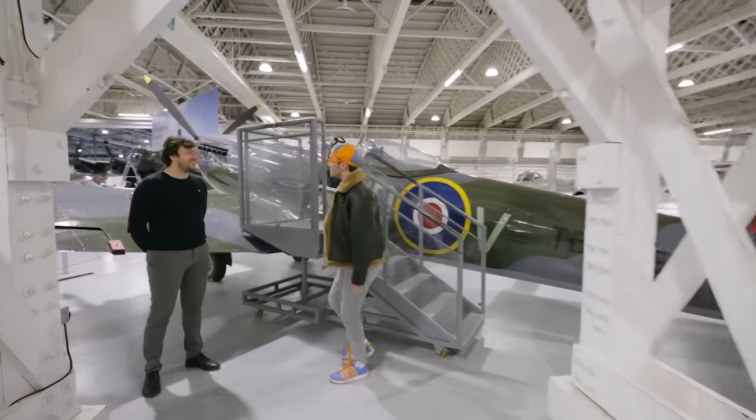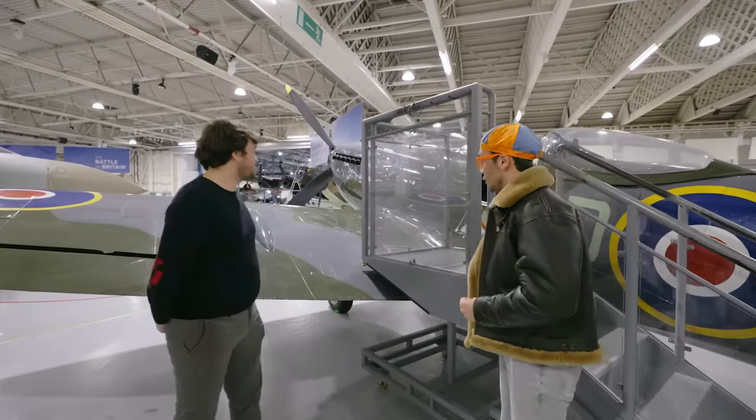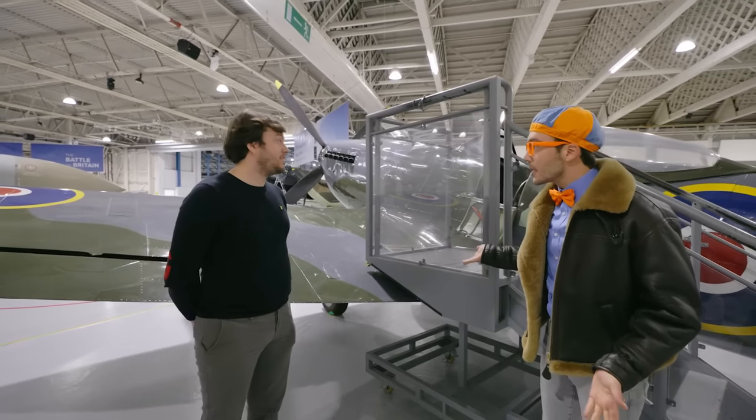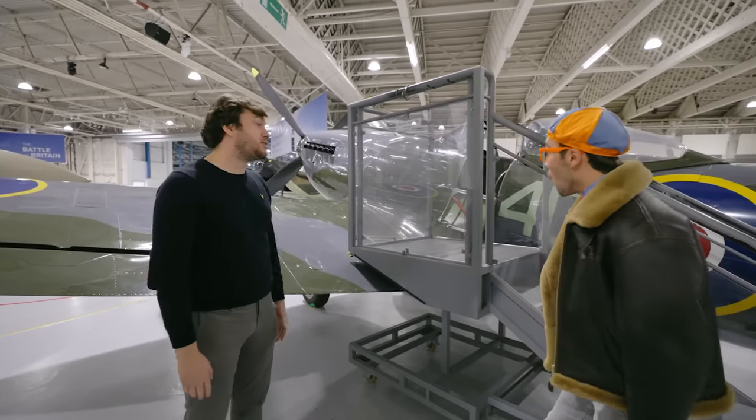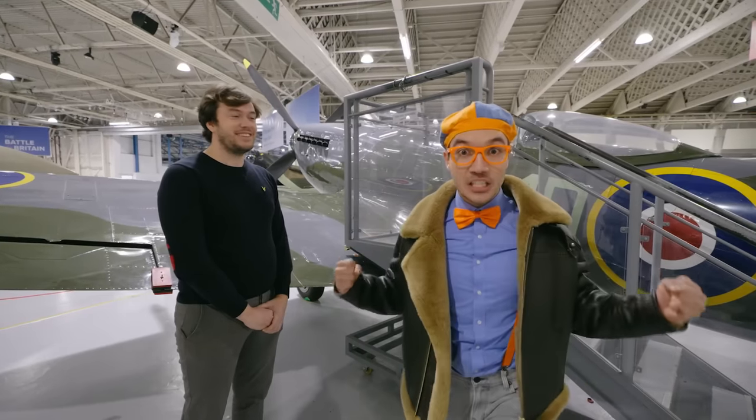Hi, I'm Blippi. What's your name? Hi, I'm Chris. Oh, it's nice to meet you, Chris. Whoa, could you tell me a little bit about this airplane? Yeah, this is a Spitfire. This is one of the most beautiful aircraft we have here. Whoa, I love this Spitfire.